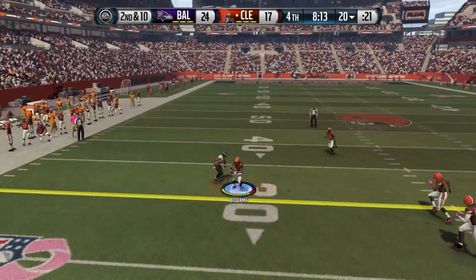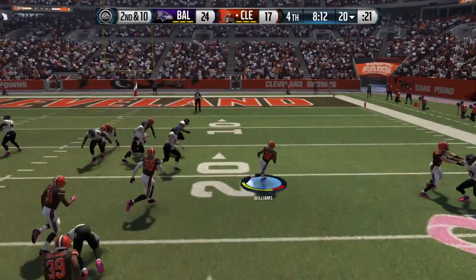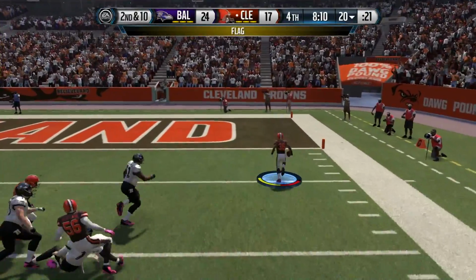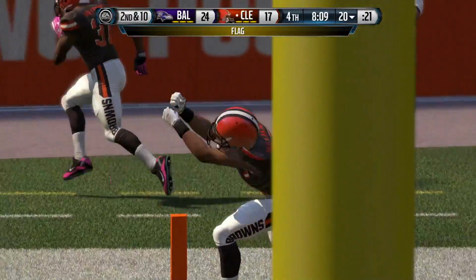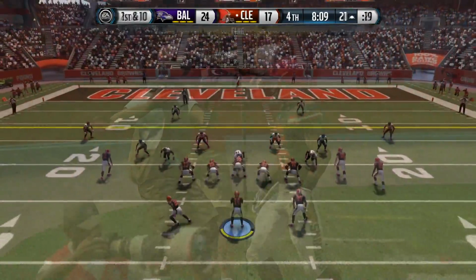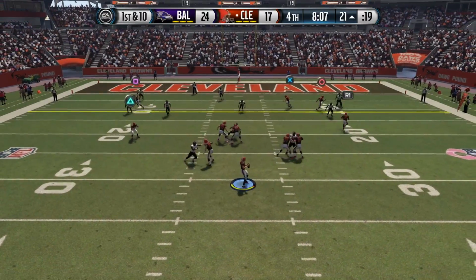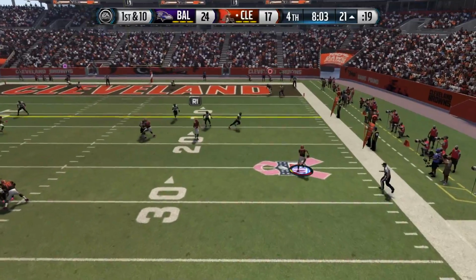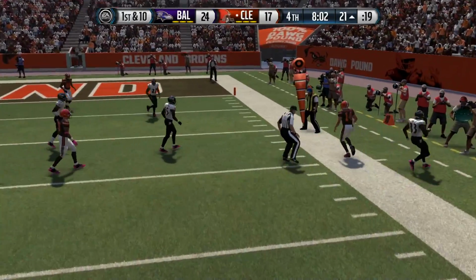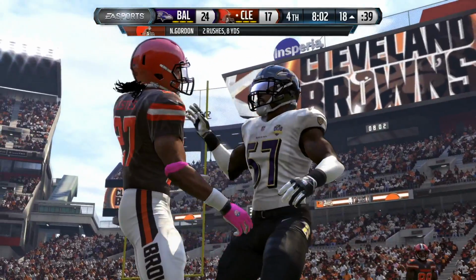Flacco looking, firing, and picked off by Kwan Williams inside the 25. Touchdown Cleveland, but a flag down, and the pick 6 coming back on an illegal block. But they will have the ball at the 21 of Baltimore. Neil Gordon going to take off here out of bounds after a gain of 3.